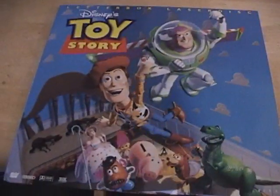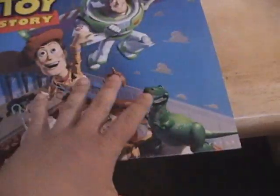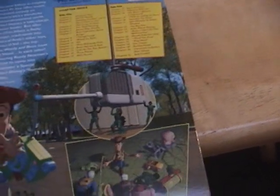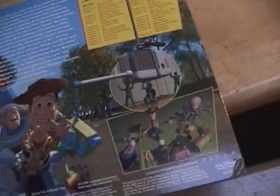Okay. CLV, widescreen of Toy Story. THX certified, Dolby Digital. This is a straightforward release. No bare bones, nothing to it. I do have the box set. I'll get to that in a little bit.